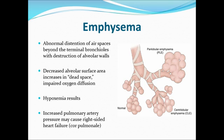So you can see on the screen what would be normal alveoli and how they look. And then you can see how those alveoli individually get distended, or you can have then panlobar emphysema, where you can see it's the entire lobe.